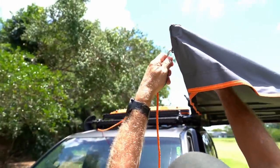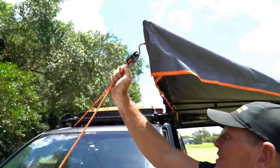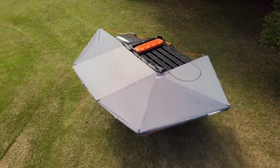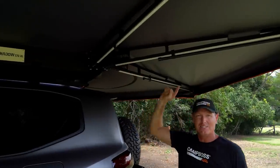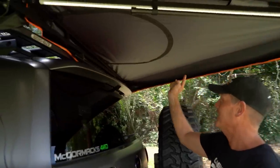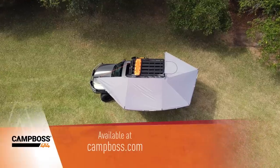Same setup, just hook that on the end there. Pull your ratchet, like that. Pull it nice and tight, like that, okay. It's got three LED lights, one in each of the arms. It's got a zipper in the back here, so that zipper is to allow you access to a rooftop tent. And that's pretty much it.